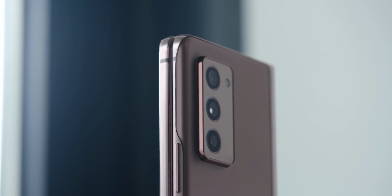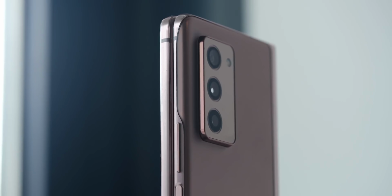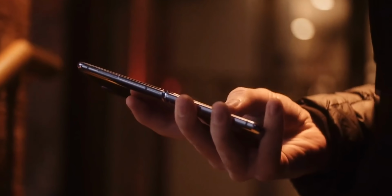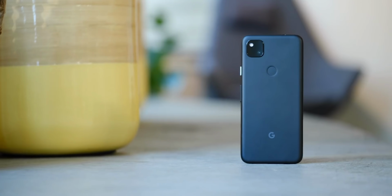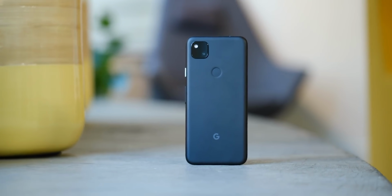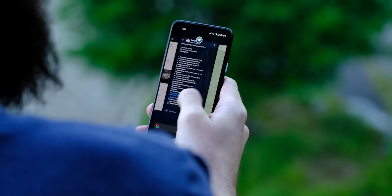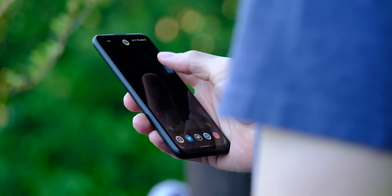Recently, we've seen super expensive smartphones like the Galaxy Z Fold 2 and Z Flip coming at over €1,000 with top tier chipsets, cameras and displays. On the other hand, we've seen some brilliant budget options like the Pixel 4a, which only really has the basic hardware setup. Only the things you need.